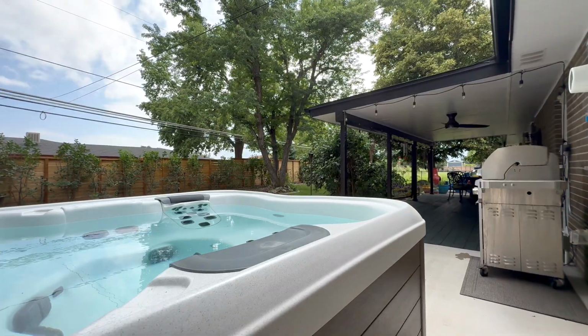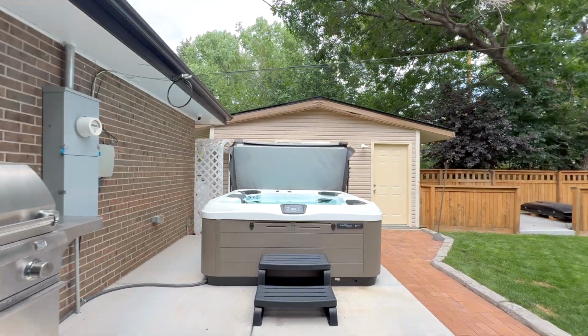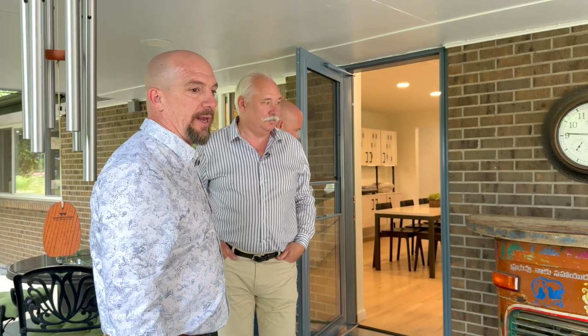The outdoor area has been rethought, reimagined, and redesigned. The hot tub is wired direct on its own circuit and all situated on a nice new pad.